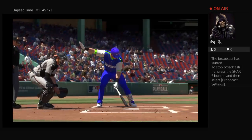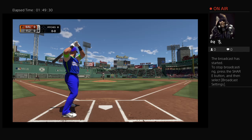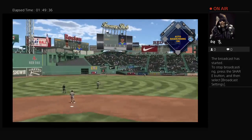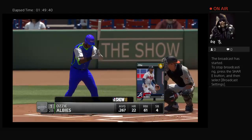Into the box, Trevor Story. He'll lead things off here in the bottom half of the first. The shortstop, Trevor Story. Here's the first pitch to him. High fly ball out to straightaway center. And there to put this one away is Jones, and that's out number 1.